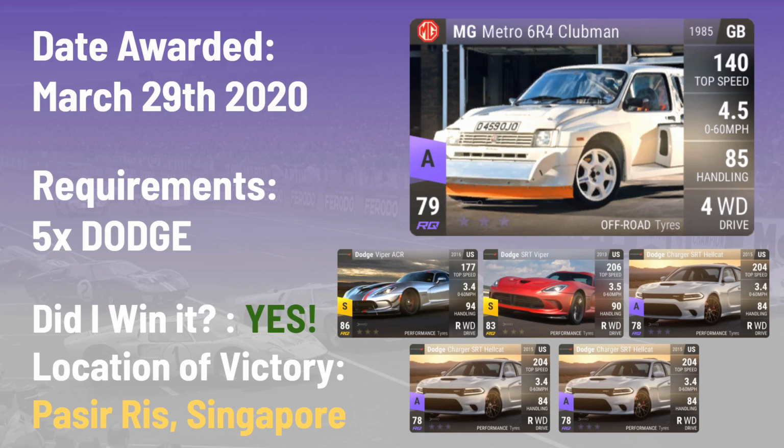And obviously the MG Metro is a car that I've wanted to max in my garage for, well, basically since March 29, 2020, but I've never gotten around to doing that because I've always been putting my fuse material in different avenues, but really happy with this win.